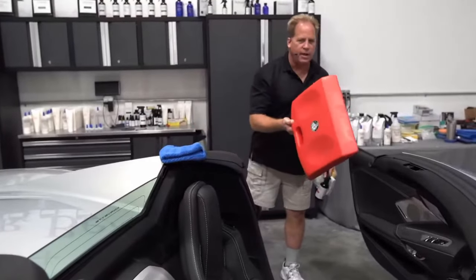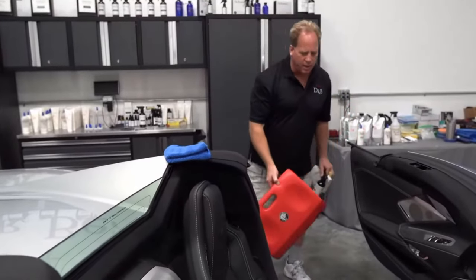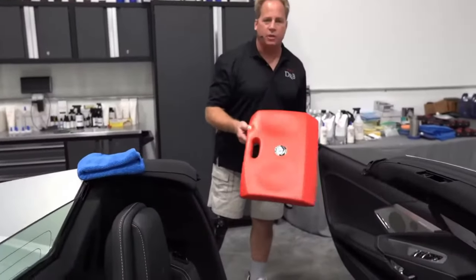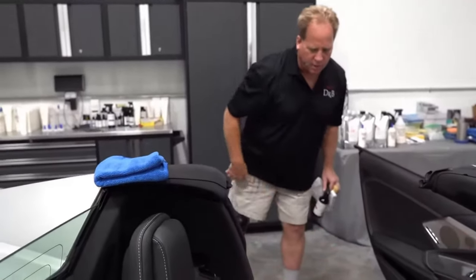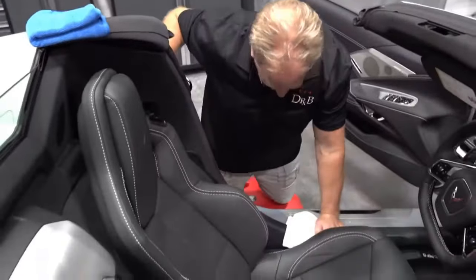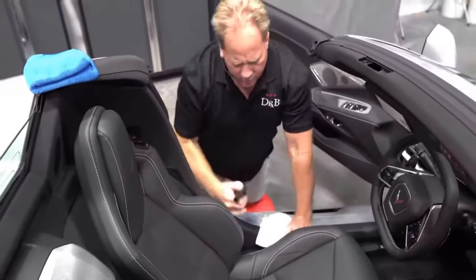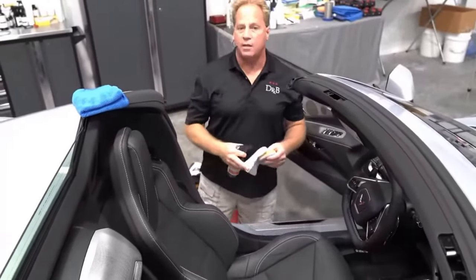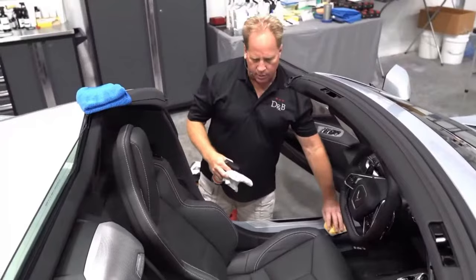By the way, these are the handiest things. You've got to get these up on Amazon. I have them here for all my classes. We sit on them when we're cleaning, machine cleaning tires, putting coatings on tires, or in this case, kneeling down. I meet so many detailers that are physically in bad shape. They've got bad backs, bad elbows, bad shoulders, bad knees. So invest in a good knee pad and protect your knees.